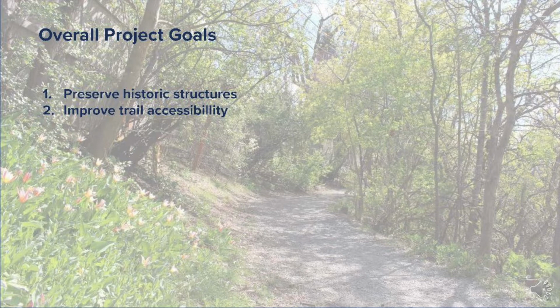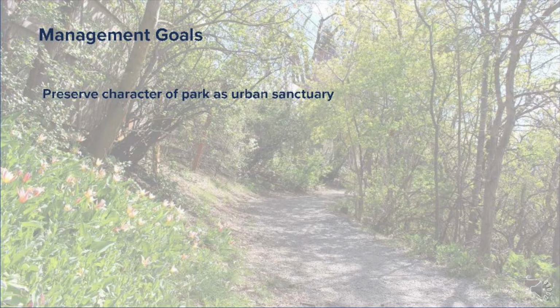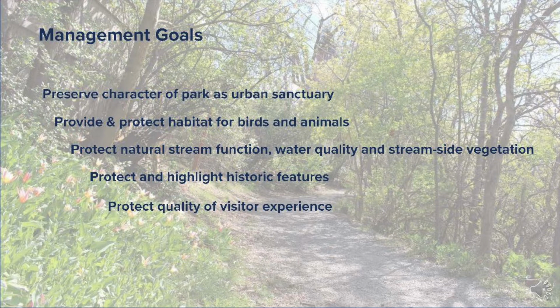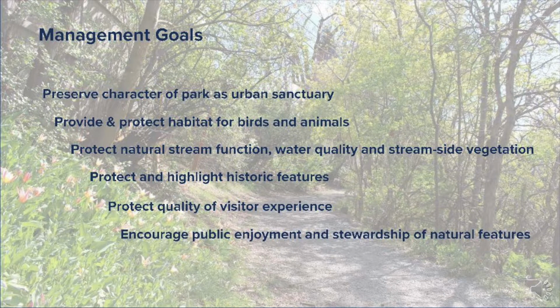There are other overarching management goals that have influenced considerations and recommendations in this plan. They include: preserve the character of the park as an urban sanctuary, provide and protect habitat for birds and animals, protect natural stream function, water quality, and streamside vegetation, protect and highlight historic features, protect the quality of visitors' experience, encourage public enjoyment and stewardship of natural features, and minimize impacts on adjoining property owners.